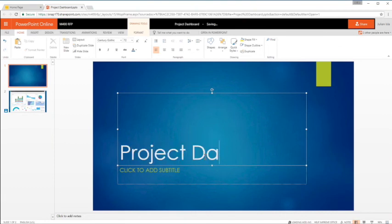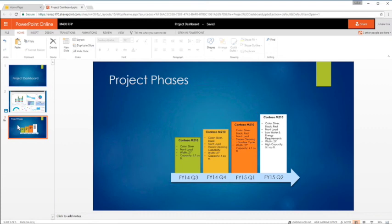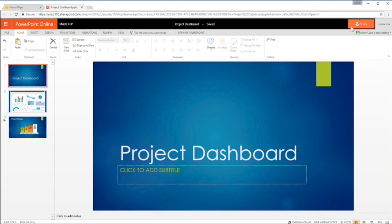And get the project dashboard. And it looks like Molly's changes have popped in as well. Looks like she's added some phases to the project to demonstrate that. Great. That concludes our day in the life of Julian.